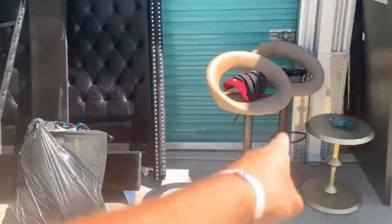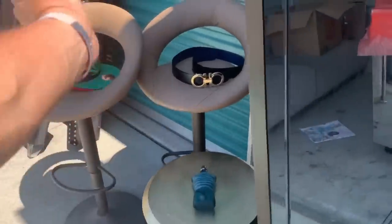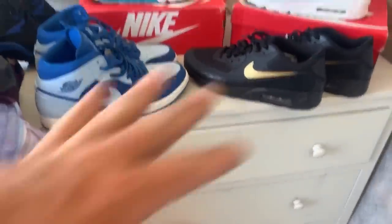A little bit of money there. Nice belt for eBay, some hats, chairs. A little bit of money adds up. This one's already been called dibs by my friend. As well as this, I don't know if she's gonna like it, but if she does, it's hers. If she doesn't, I sell it. Got a dresser, 30, 40 bucks, couple hundred in shoes. Yeah, this is definitely a moneymaker.